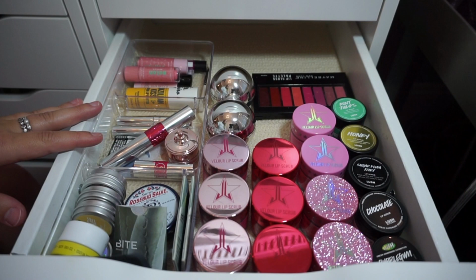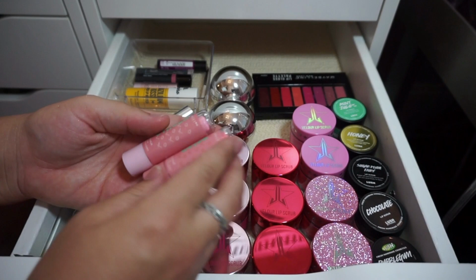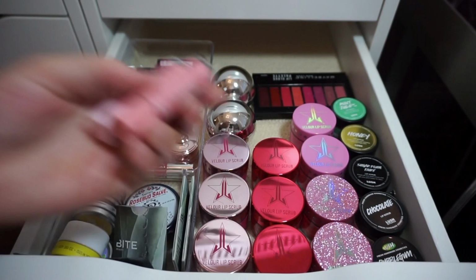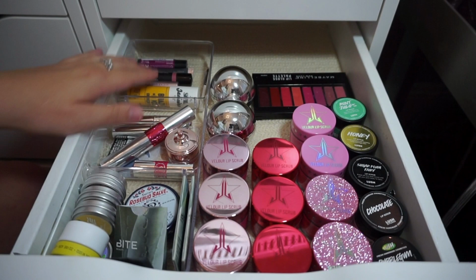I guess I'll start back here. Here's a couple of lip balms that I can let go of. These are by the brand Simply Sweet, and these were from TJ Maxx, and I just don't use these. I have other lip balms that I like to use a lot more than these, so I'm gonna get rid of those too. Back here, I think I'm gonna keep the rest of the stuff that's here.